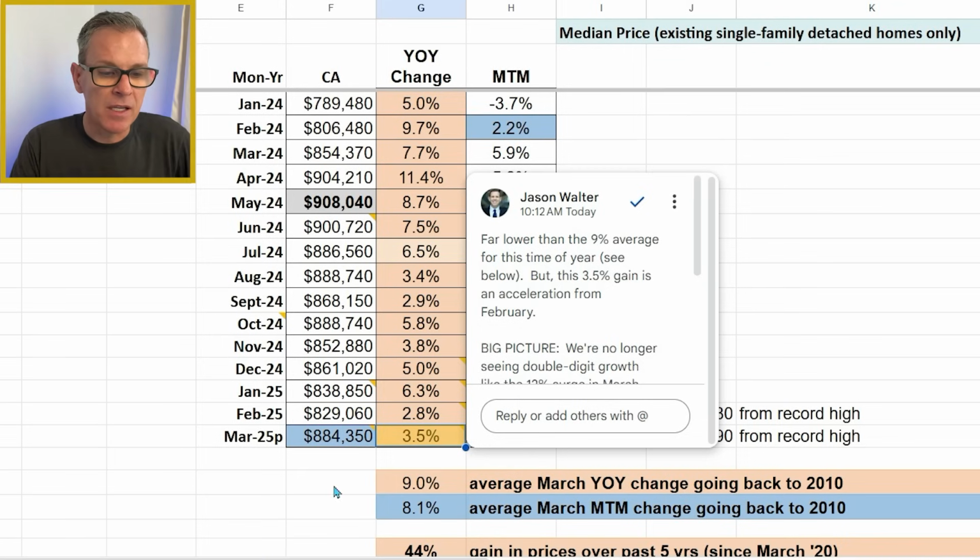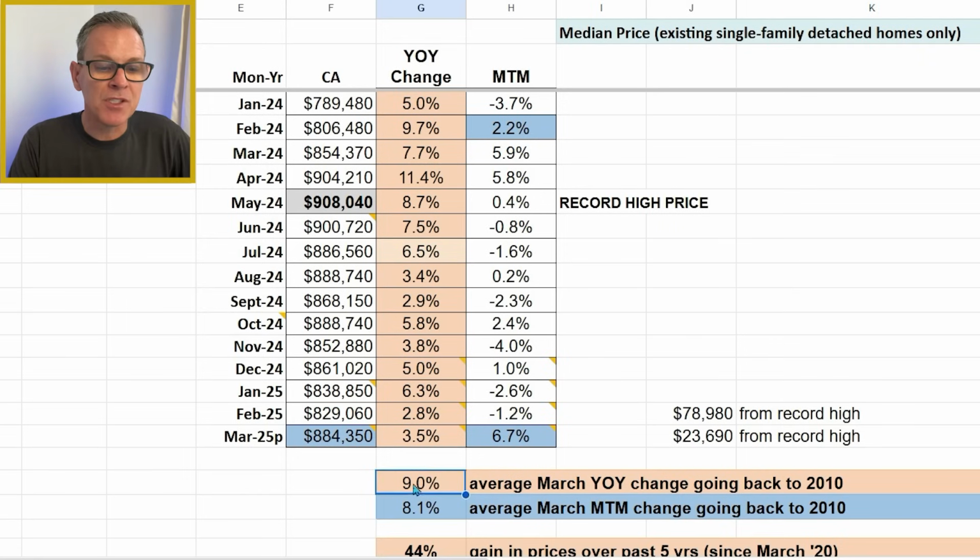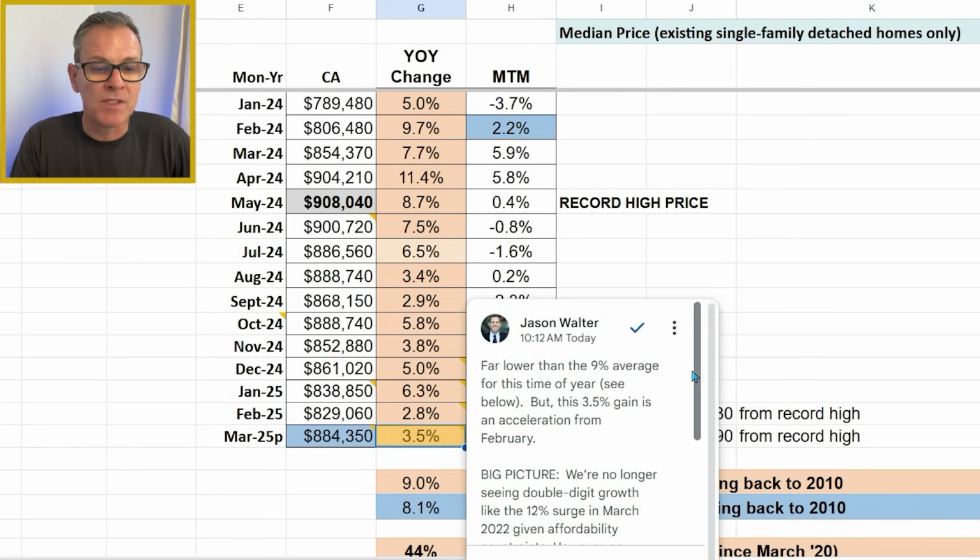Based on my nerdy Excel formula here, this is technically a Google Doc. In any case, based on that, the average March year-over-year change going all the way back until 2010 is a giant increase, up by 9%. That actually honestly surprised me. A 9% average increase since the year of 2010 is pretty mind-blowing. This is much less than the 3.5% gains we saw this year.